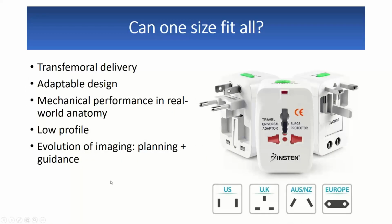So can one device or one size fit all? Maybe in the future, but unfortunately right now we are not there yet. But hopefully this will improve over time. We need to work on improving our transfemoral delivery system and make sure that it's adaptable to the patient's anatomy. Trying to cherry pick patients to adapt to the design of the device is definitely more challenging and is a significant barrier with offering these devices to our patients.